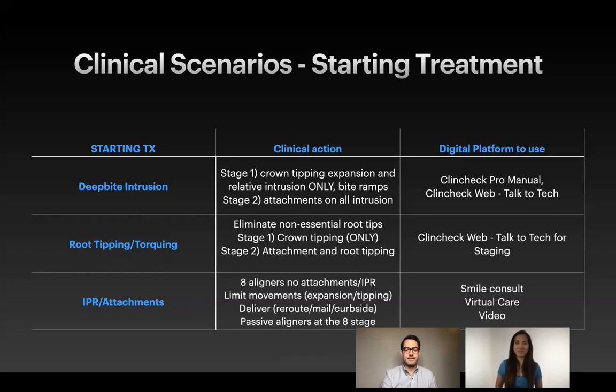Let's go into a little bit of detail with this. The big hard one that a lot of my patients are going to be really hard to start are deep bite cases where you're doing a lot of anterior intrusion because you need the anchorage from the attachments. And a lot of these cases have complex movements. We call them tier 2 or tier 3 movements.